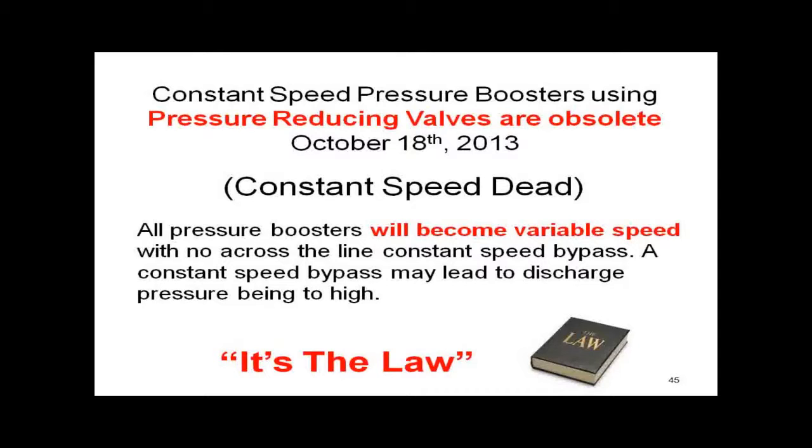This slide is a pretty strong slide. I'm making the comment constant speed is dead. If I can't put a pressure reducing valve on the pump, how am I going to control the pressure? I've got to go variable speed. But when I go variable speed, I do not want, I repeat, I do not want an across-the-line constant speed bypass. Because if my variable speed drive were to fail and I go across the line constant speed, there's no PRV there. I'm going to blow the fixtures off the wall. It's not an option anymore.